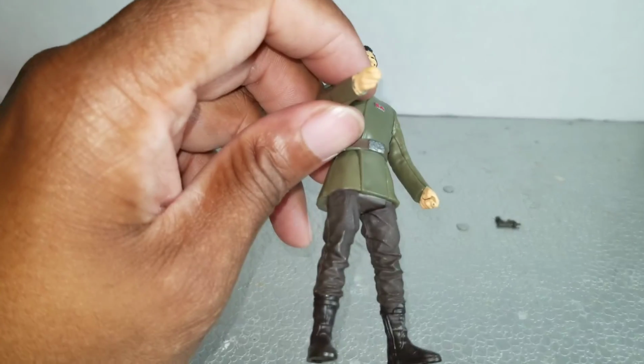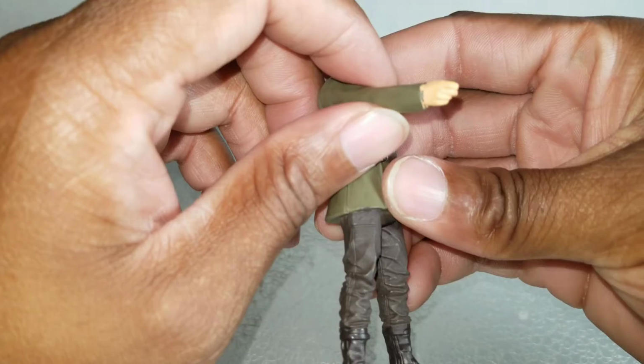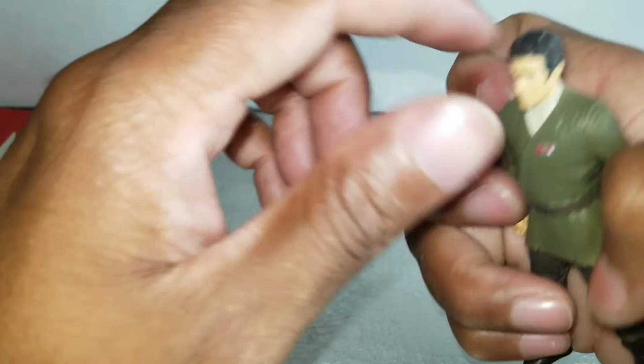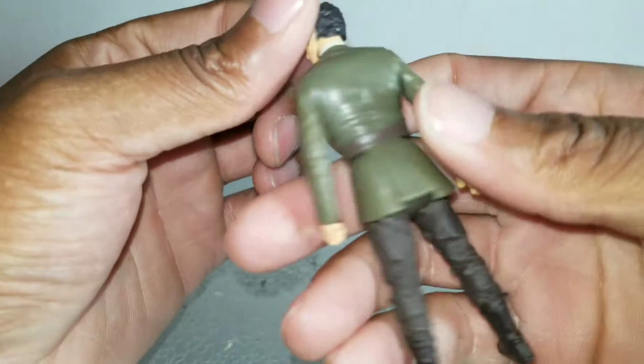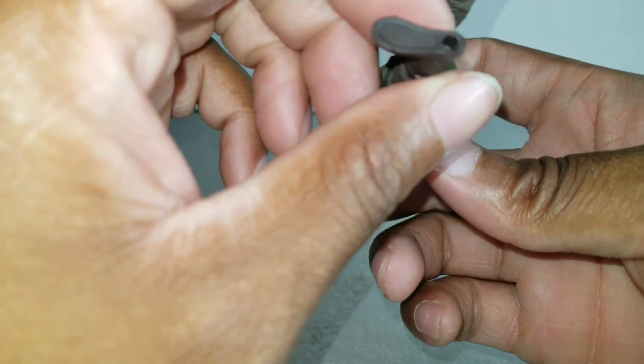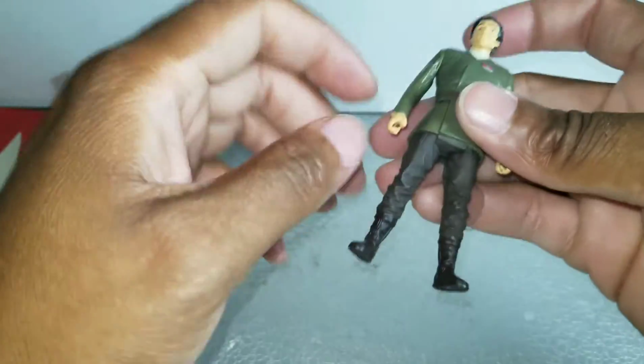There's some paint imperfections with him. I see right here. Come on, camera. With his wrist, some imperfections, sloppily painted. Same with that. Hair looks good though. I really like the pants. I really do like the pants.